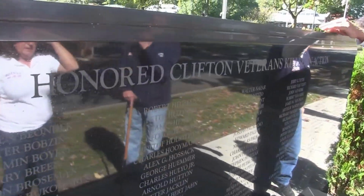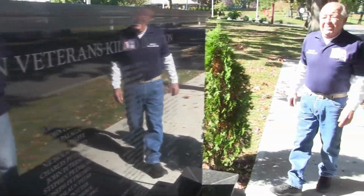Okay, what are we looking at here? Honored Clifton Veterans Killed in Action. Well, this is our newest monument. We did this 2 years ago. It was dedicated on November 11th, 2020. And what this represents is all the 285 flags that are here. And it's done by war, and it's done by service.